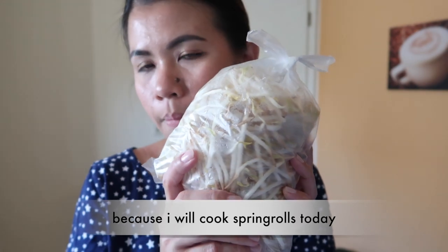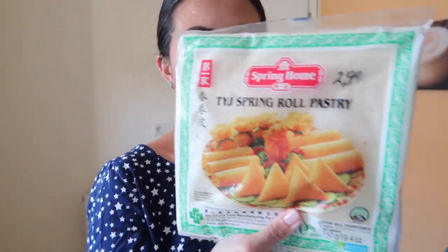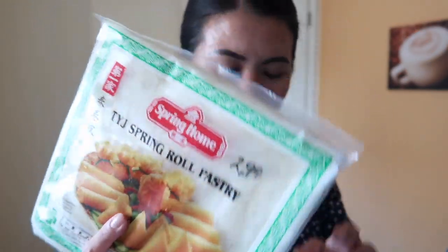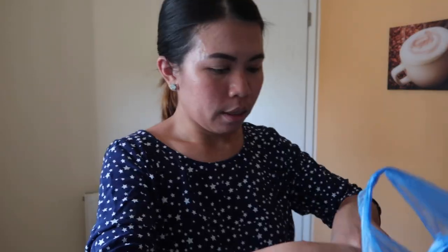Kasi nga, mag spring roll ako ngayon. And then bumili din ako ng spring roll wrapper. And as you can see, this is the price here, €2.99. And then I also got coconut milk. Kasi nag-crave ako ng biko. And then, I have here 4 pieces mango. So, yan. And then, I also bought kamote. Kasi I'm planning to do a kamote queue again.